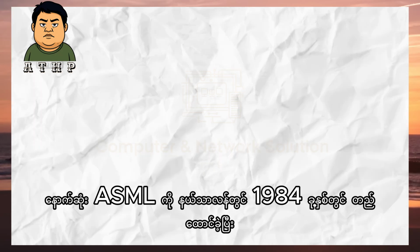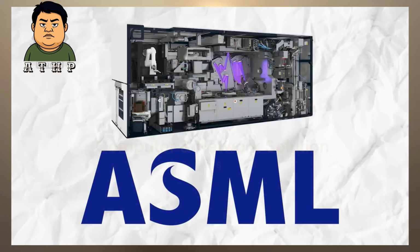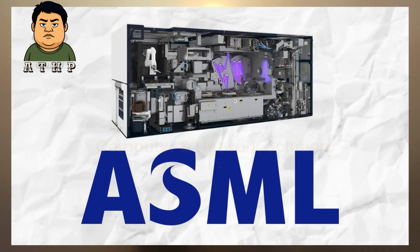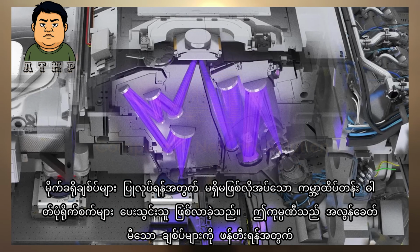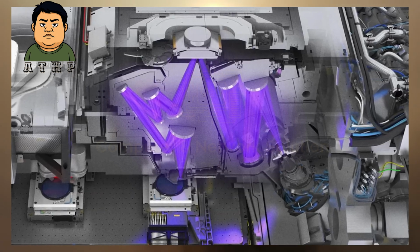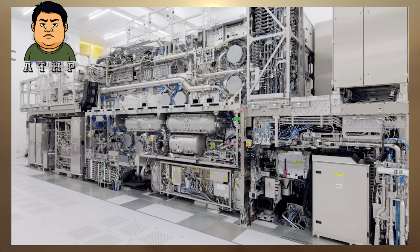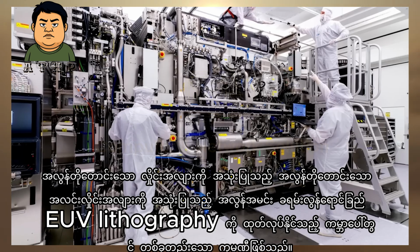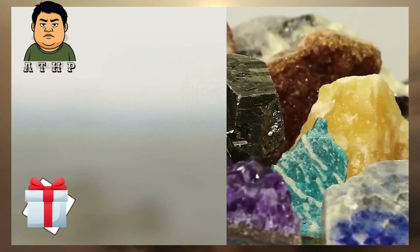The last, ASML, was founded in 1984 in the Netherlands and has become the world's leading supplier of lithography machines, which are essential for making microchips. This company is the only company in the world capable of producing extreme ultraviolet, EUV, lithography, a cutting-edge process that uses extremely short wavelengths of light to create the most advanced chips.